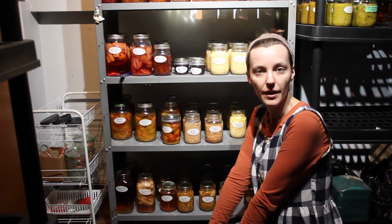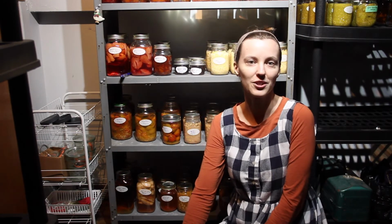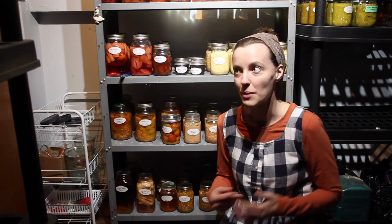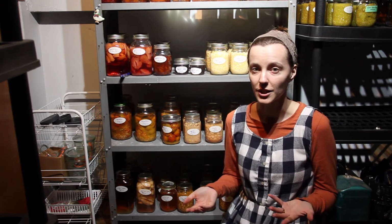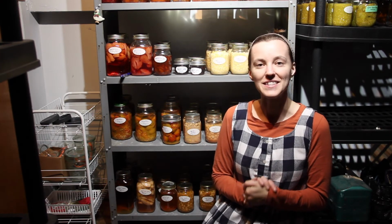That is everything I have canned for the month of September. If you can see this side of this next shelf, you can kind of get a little sneak peek into what I made for October. As I said, we're already partway through October, so I'm anticipating being able to get a few more things canned while we still have nice weather, because if you didn't know, I use my pressure canner outside and it's very, very weather dependent.